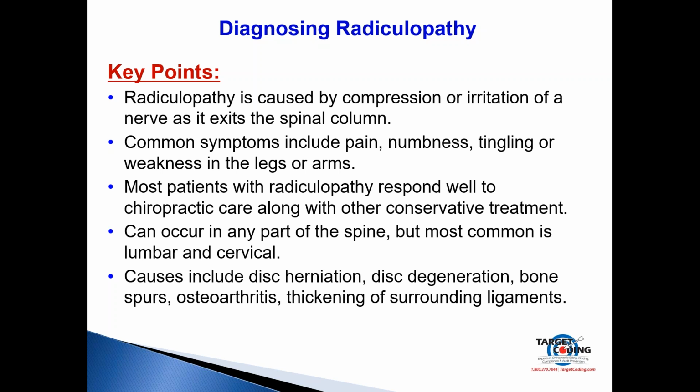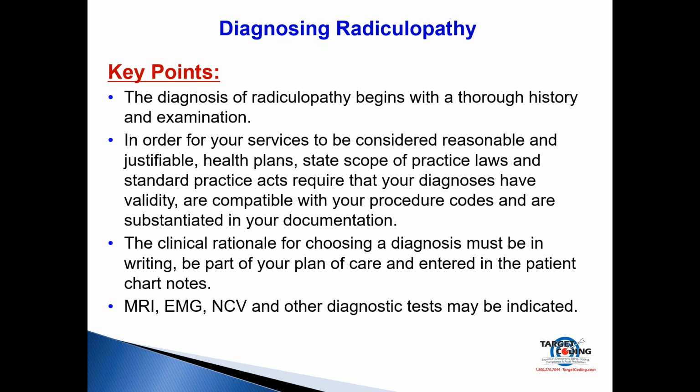Now, how do you come up with the diagnosis of radiculopathy? That's one of the things that we're going to be focusing on in this presentation: how do you justify radiculopathy codes? How do you justify radiculopathy if you were ever questioned by an insurance company, a state board, or a malpractice case? Well, it begins with a very thorough history and examination.